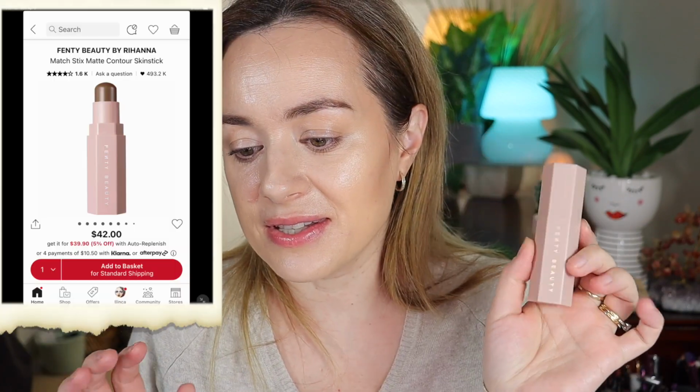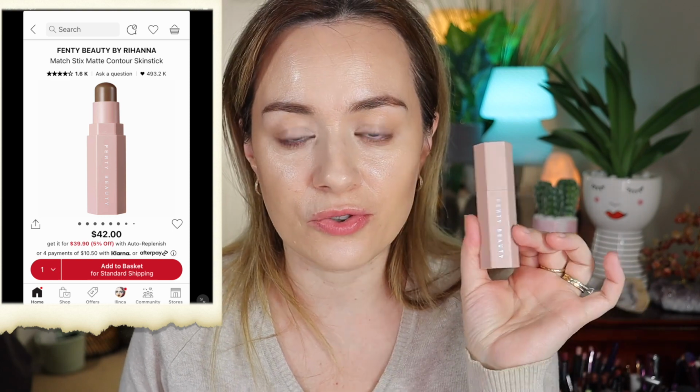If you want to go with something different, but similar to the Westman Atelier, I suggest the Fenty Beauty Match Stix Matte Contour Skinstick. This is for $42 and mine is in the shade Amber Suede. So Amber Suede by Fenty, and then here we have the Westman Atelier. So you see Fenty is a little bit more on the brown side, grayish side. The Westman is more on the reddish side, but this looks so beautiful blended. Look at that. So this is the difference.